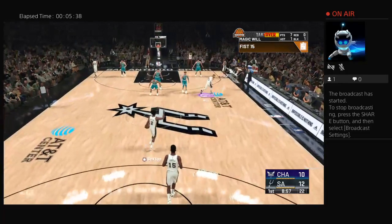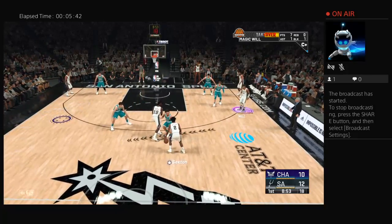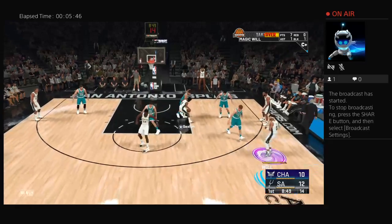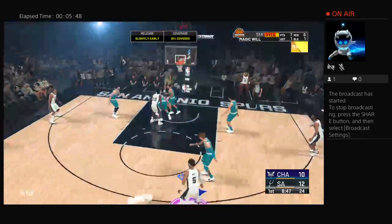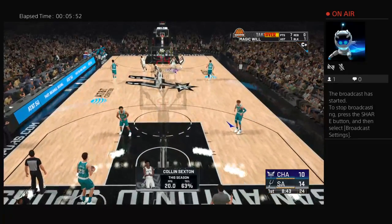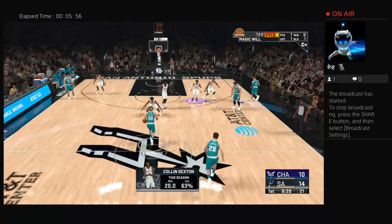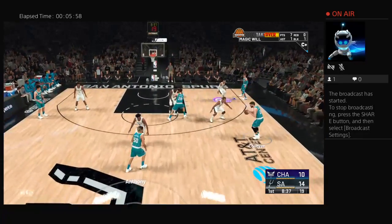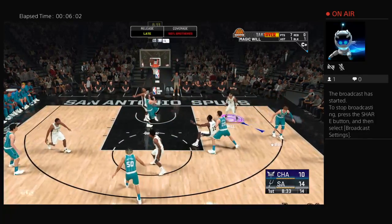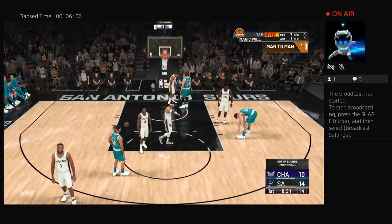For San Antonio, they've gone 4 of 5 so far, looking sharp. Sexton against Anthony. Count it. One for one to start the game. Pounding it inside early and often, setting a physical tone. The Hornets have gone 5 of 8. Solid opening quarter for them. Out to the right wing. Inside. And so it looks like the Hornets will retain possession here.